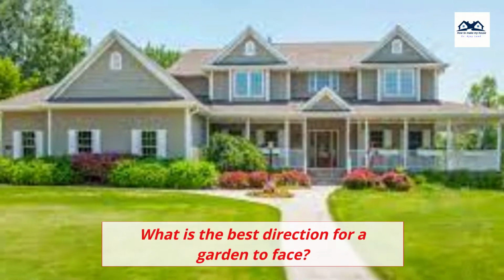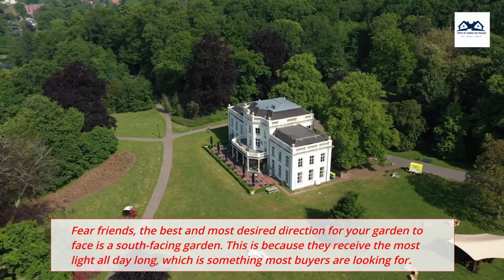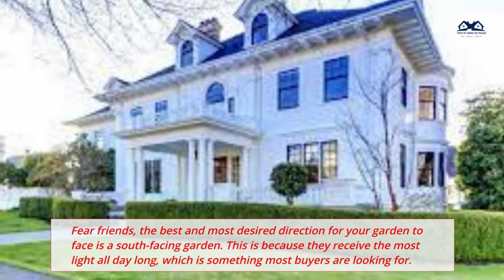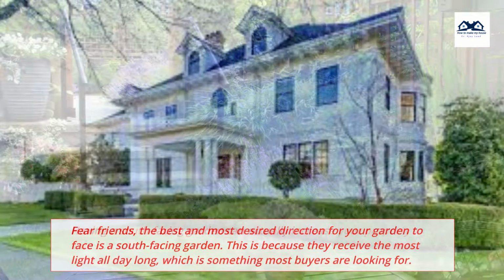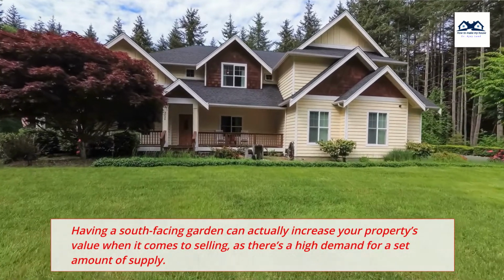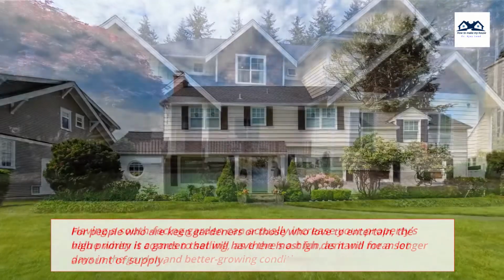What is the best direction for a garden to face? Dear friends, the best and most desired direction for your garden to face is a south-facing garden. This is because they receive the most light all day long, which is something most buyers are looking for. Having a south-facing garden can actually increase your property's value when it comes to selling, as there's a high demand for a set amount of supply.